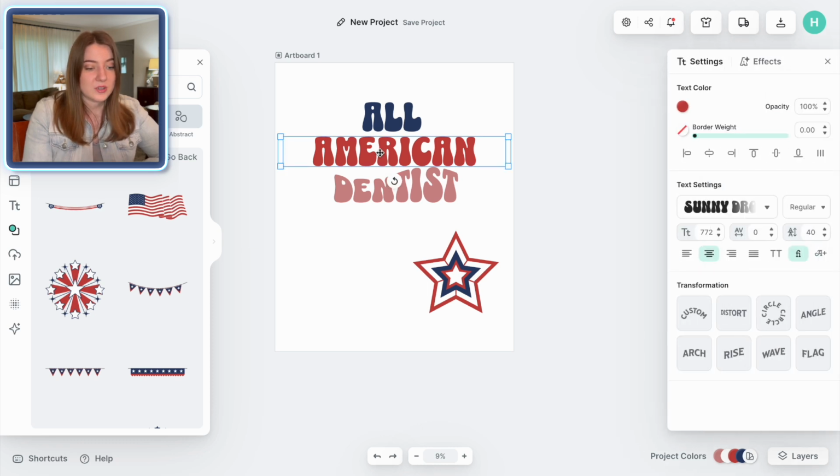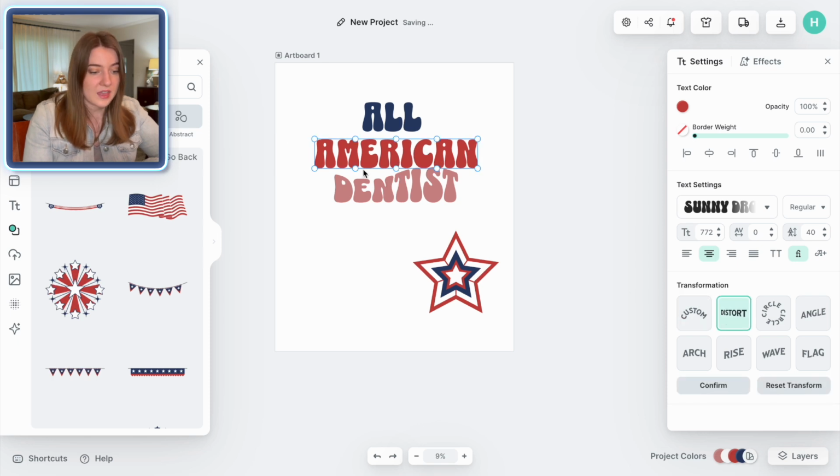And now what I'm going to do is I'm going to take this second bit of lettering here, and I'm again going to push distort, and I'm just going to move these sections until it kind of fills in this area here. Sometimes you just have to play around with it. And then I have this curve going right here at the bottom, and I'm just going to try to match that here at the top. So I'm going to raise this here until I'm happy with that.